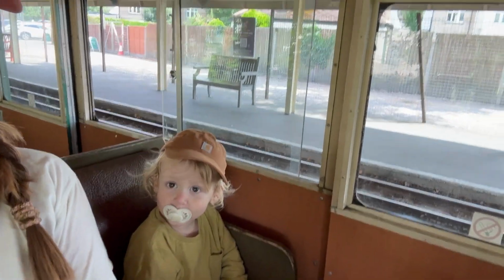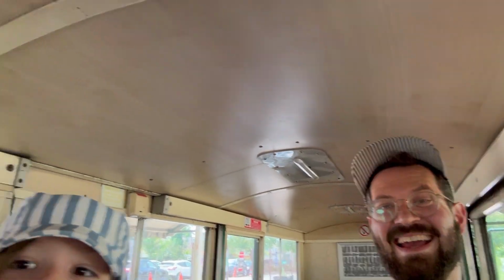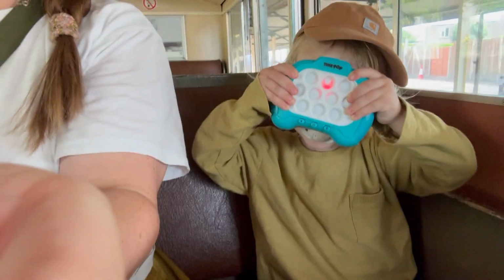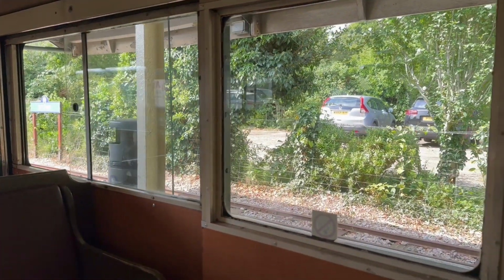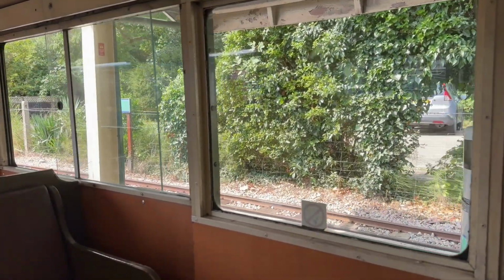So we are on the, what is it? Is it New Romney, Hythe and Dymchurch? I can't remember what order, but we're on the little old steam train. It's Boaz's first time. Stan did it a couple of years ago. Are we excited? Yeah. We're on a steam train, BB. It will pick up. Off we go. Very slowly.